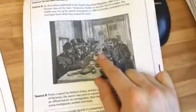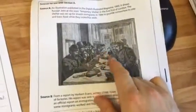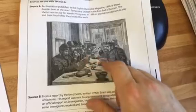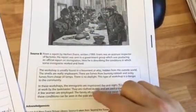However, it's an artist's impression. It's not fact. This is what the artist interpreted this scene to look like. Also, they seem fairly well dressed. They don't seem particularly shabby. And when you talk about this, clothed in rags, they don't look particularly shabby. Well, I would expect that that's probably not quite how it looked.